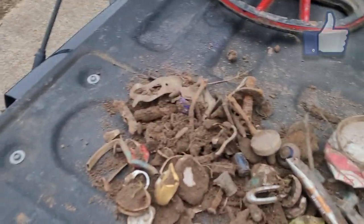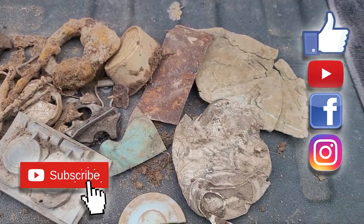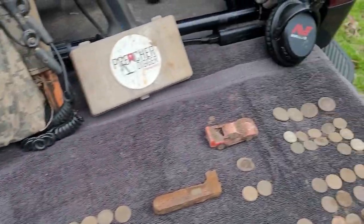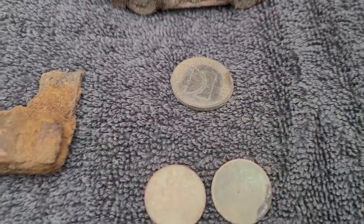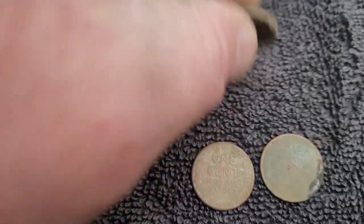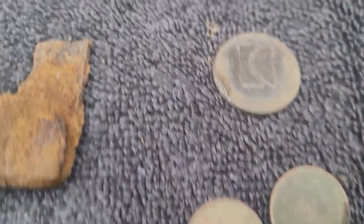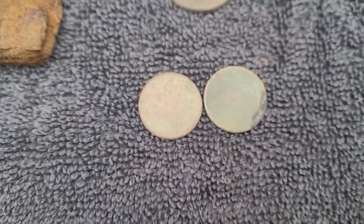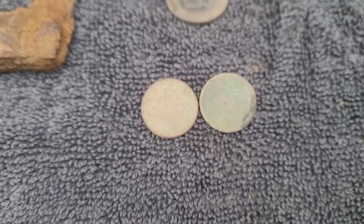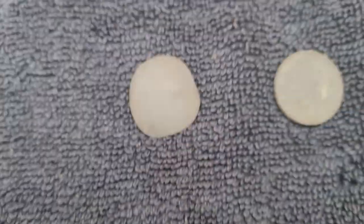All right, here's Hunter's trash, and there's my trash. Lots of trash. We'll go over here and hit Hunter first. He got him a car. And got him a, what kind of token is that? It's a Carnival Cruise token. Check that out. That's an oldie, probably in the 80s. He got a couple more wheat pennies. He didn't bring them all out here. So he's got a couple of Wheaties and a flattened penny, which I'm not surprised. We're just 100 yards from a railroad track.